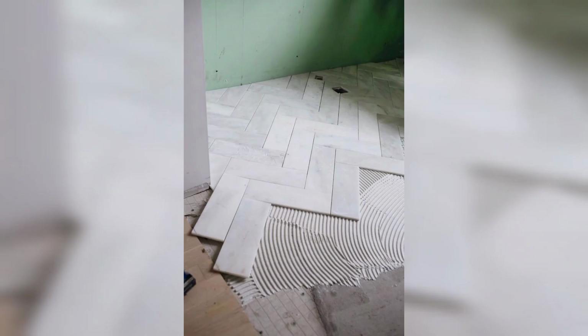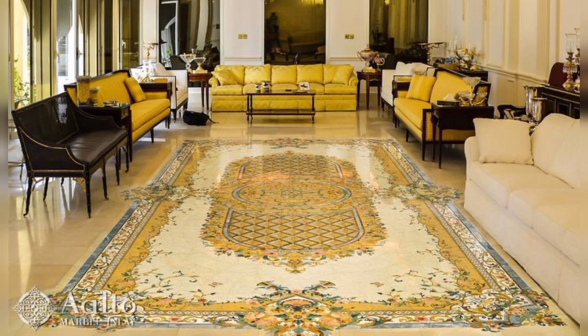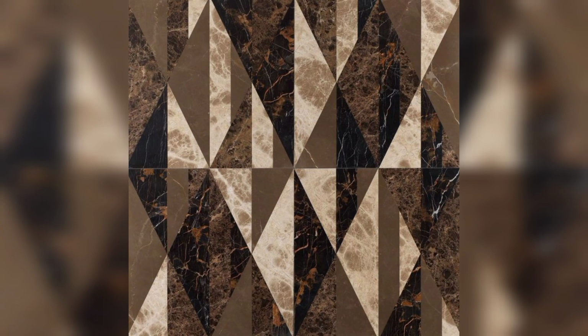We are discussing some floor ideas. Marble is a unique style of modern houses. Flooring is one of the most essential elements to enhance the interior of a home.